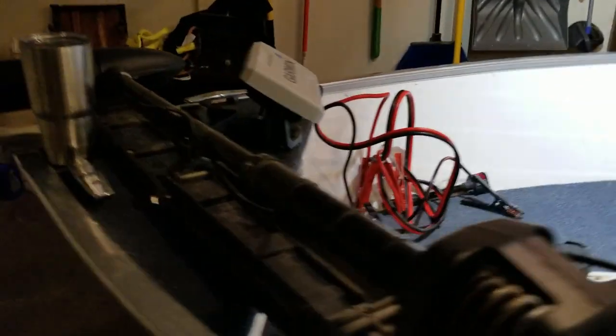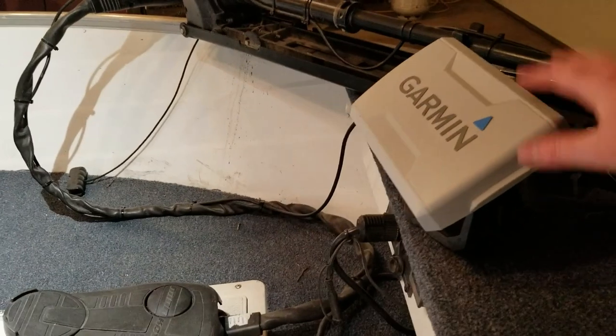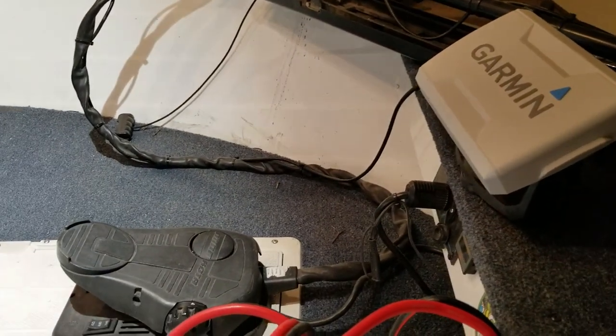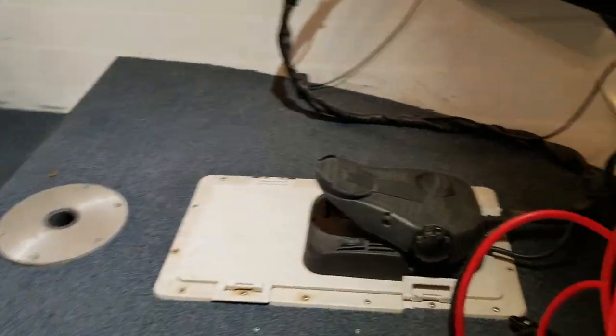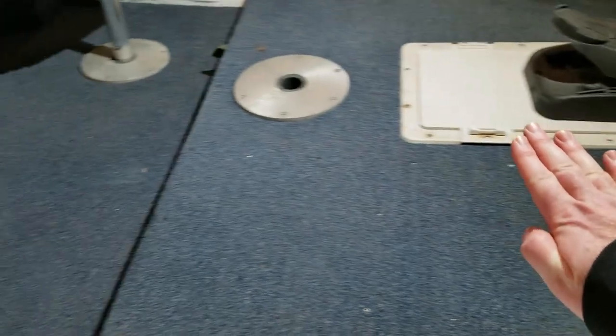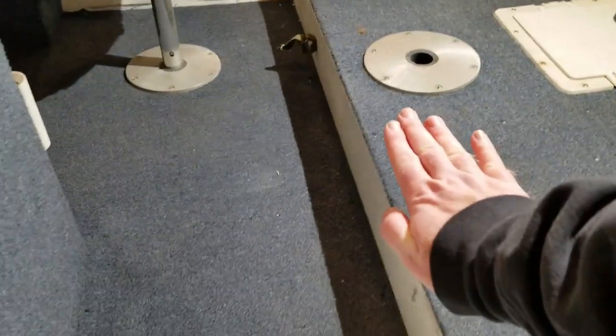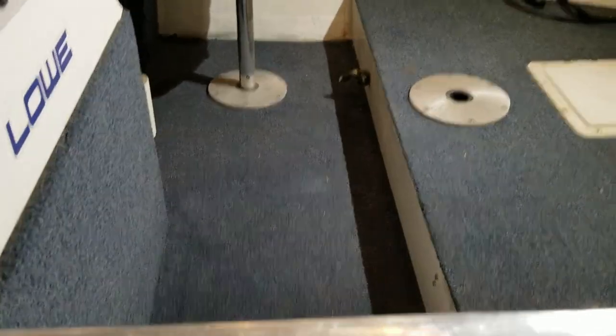I'll be taking off my old Minn Kota motor. I think I'm going to be upgrading that. I'm not sure yet. Pulling my Garmin unit off of here. And then pretty much I'm going to build the deck up to be about this height right here. It's going to go all the way back to this part of the boat right there.